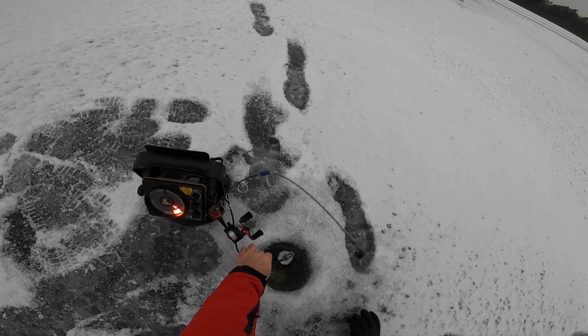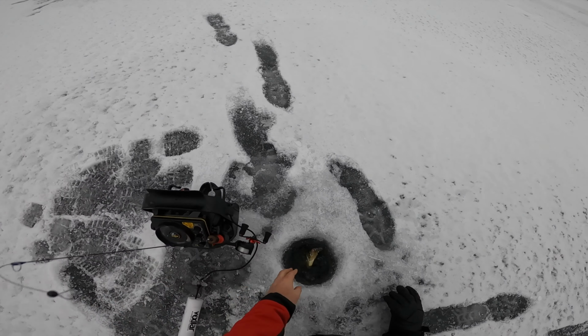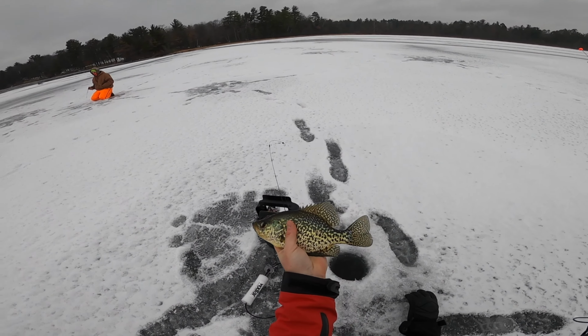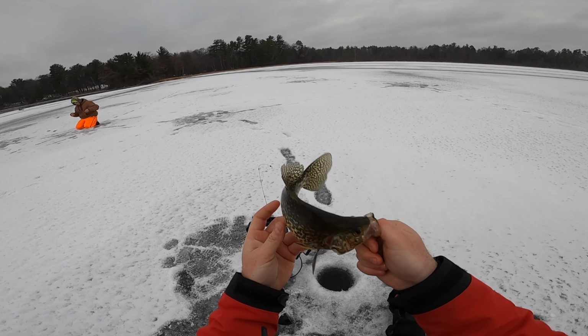Couldn't get the GoPro running fast enough, but we got our first crappie of the night on here. Let's see if we can get it off my transducer and land it. Not a giant, but that is definitely a start for the afternoon bite. Beautiful, beautiful colors in these Northwoods lakes up here. Got some action over there too, huh? But yeah, that's a nice crappie.